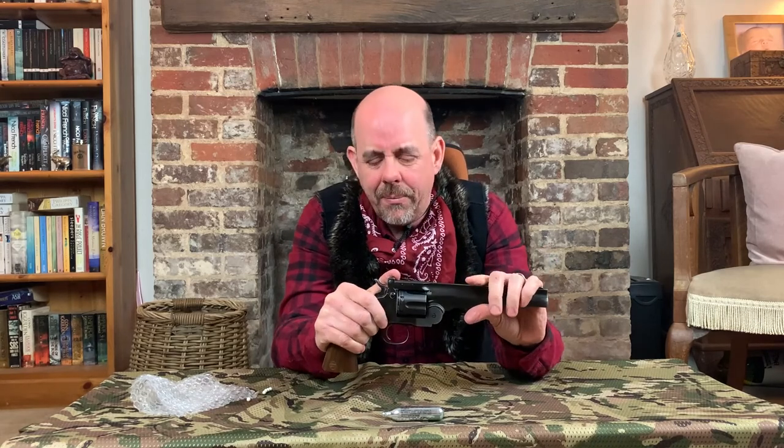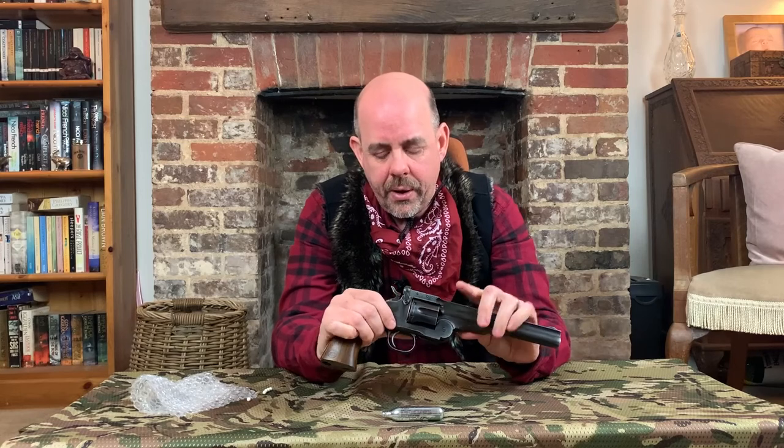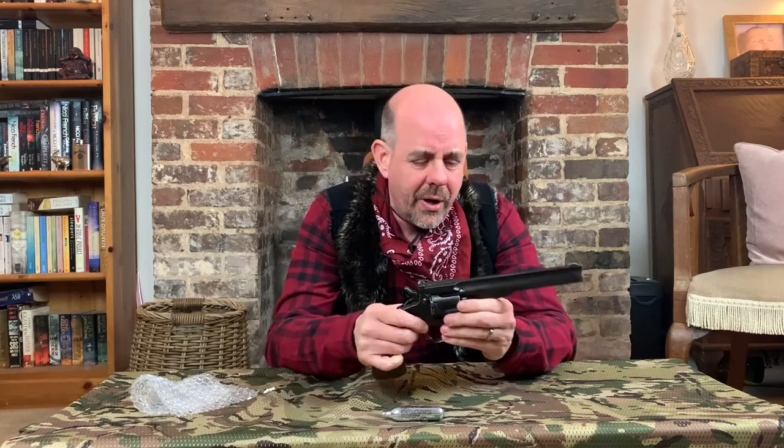So you can slam this back, but it's probably recommended that every time you do that, you're going to get wear on the gun. So it might be a good idea just to hold this back. And that way you're going to preserve your gun a little bit better. Let's have a look at how you fill the CO2 into this pistol.